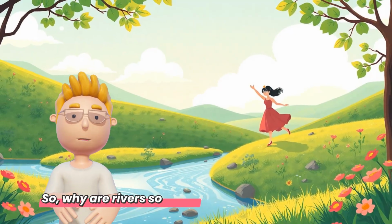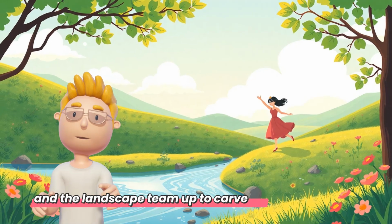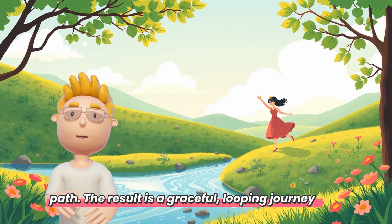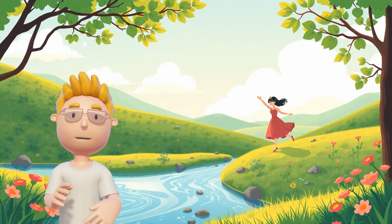So why are rivers so bendy? Because water, gravity, and the landscape team up to carve an ever-changing path. The result is a graceful, looping journey that benefits wildlife, land, and all of us who rely on that flowing ribbon of life.